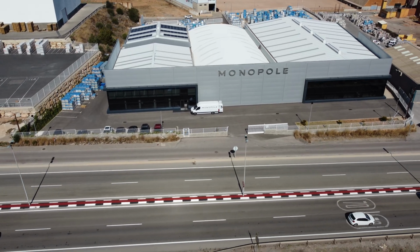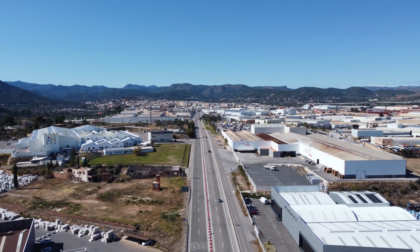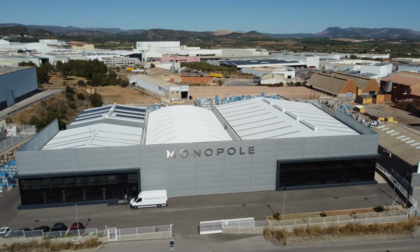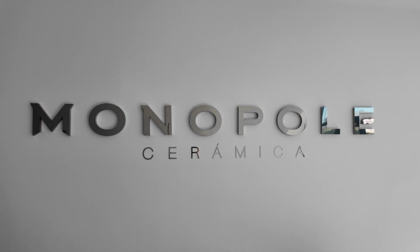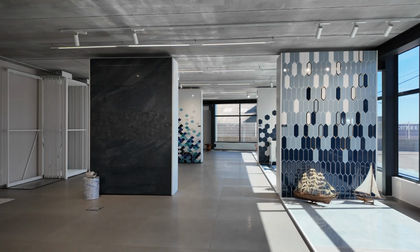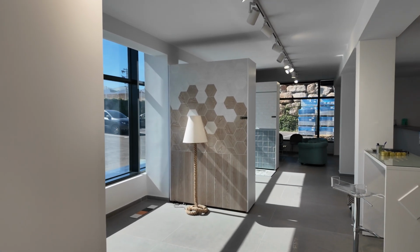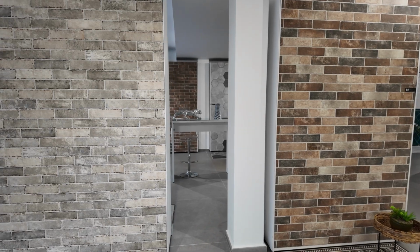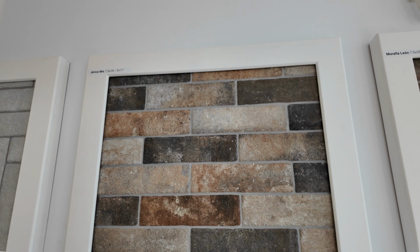Let's go to the company's showroom, which is located in the cluster of the ceramic industry in Spain, in the Castellón area. At the Monopoly showroom, we will pay attention, first of all, to the bestsellers and unusual collections, which are either not found at all in other manufacturers' ranges or not so often. As we have already said, Monopoly works very well with bricks, and here is the Jerica collection, which is a bestseller. There are different shades, more brutal, more natural, but the bestseller is the Jerica Mix.